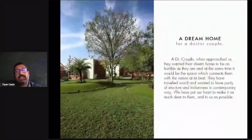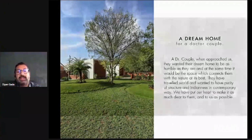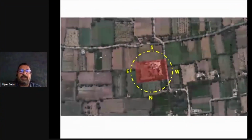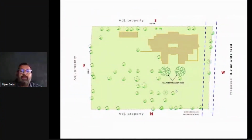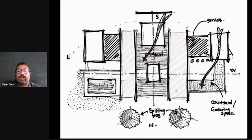The next house is the house for a doctor couple, and they are a well-traveled doctor couple, and the lady of the house is really, really passionate about her house. Fortunately, the land is within the rural area of Baroda, and it is 75,000 square feet of land. Again, well nurtured with native trees, and we are really blessed with the kind of plot we got. Fortunately, we got these two fully grown avla trees, and that is one of the focal areas of the entire design.